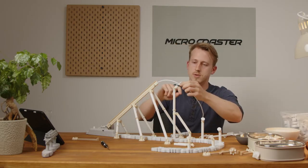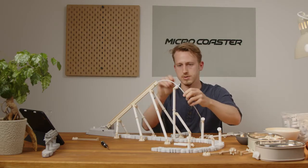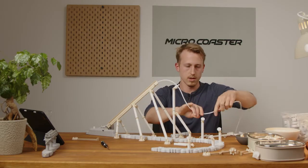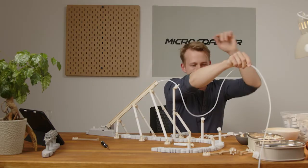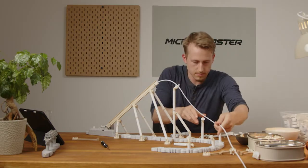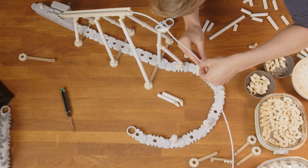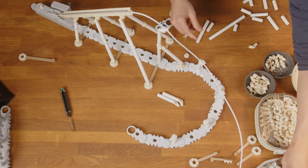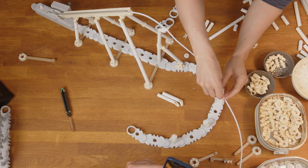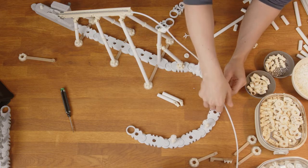And for this I created this part which fits on here, and now it's connected. And then we want to move it and want to make sure that the track goes over here, and then we connect one here, so like this, and then we connect one here like this.